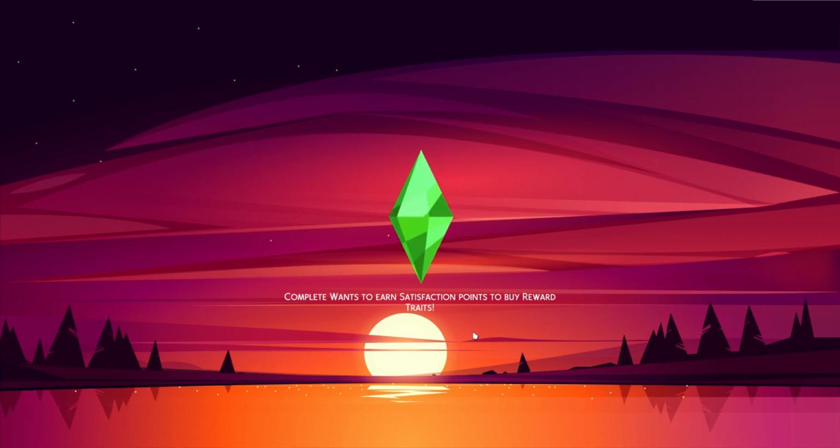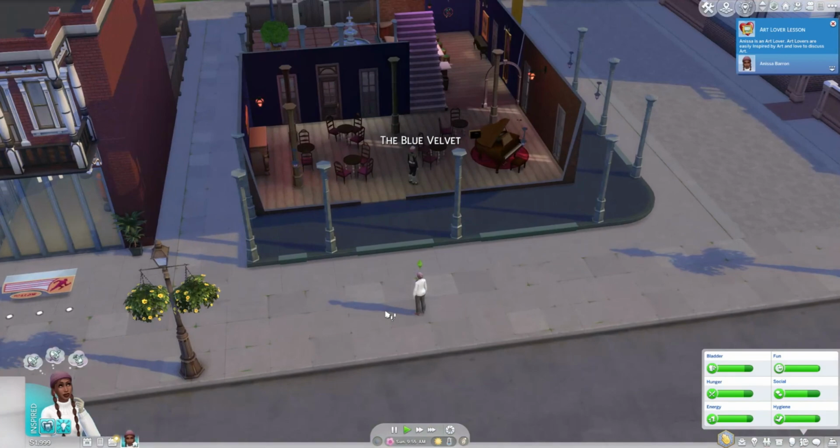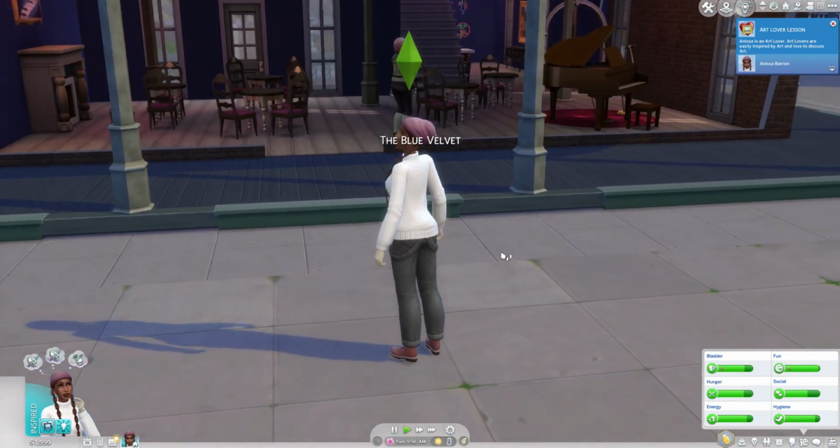So let's tackle that. I've always liked the layout, and I like that New Orleans vibe that it has, but we're just gonna update it just a bit.